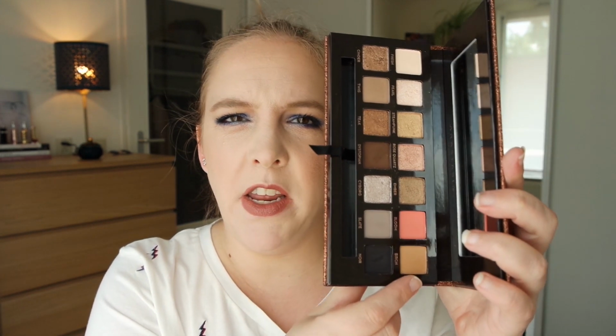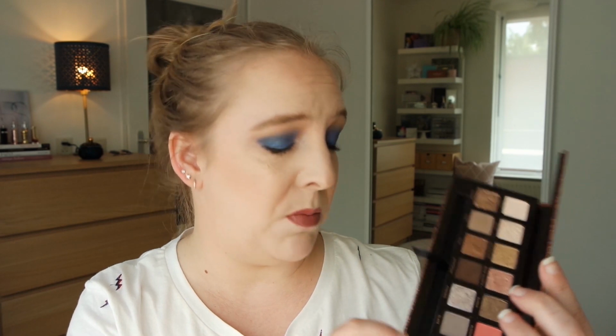But then, for instance, you have a shade like Birch right here, which is a very pretty transition shade, don't get me wrong, but it's a bit more warm toned, and just going in with a straight up gray. So for me, if this would have been more cool toned, it probably would have worked a little bit better.